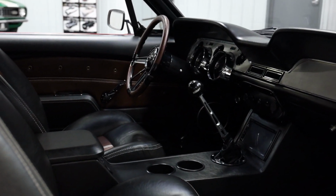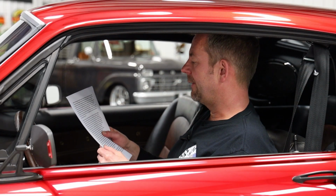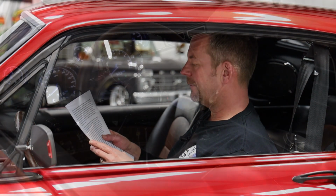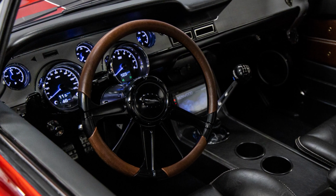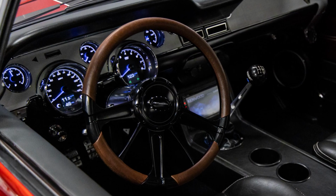A Coyote emblem was added to the passenger side of the dash, which matches the grille perfectly. That was something that we did at MS Classic Cars. It is equipped with new Dakota Digital HDX black face gauges, a black tilt steering column, and a 14-inch Billet Specialties Invader black anodized steering wheel with matching leather wrap.